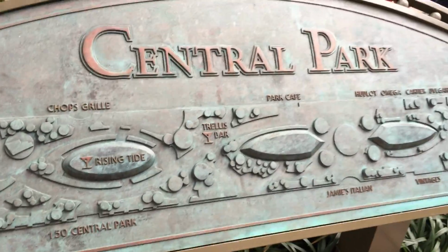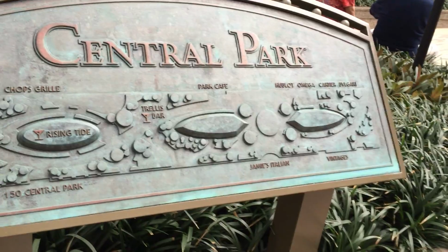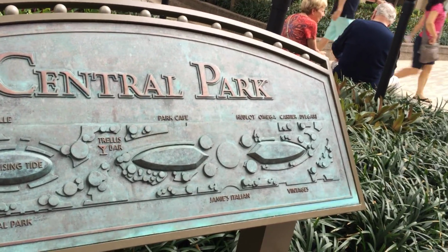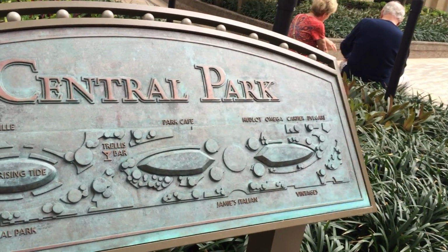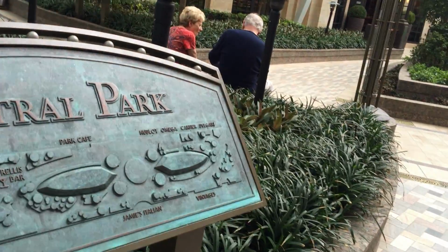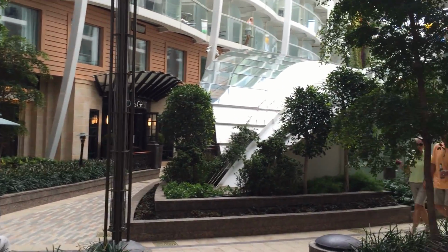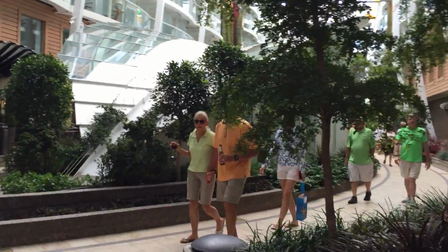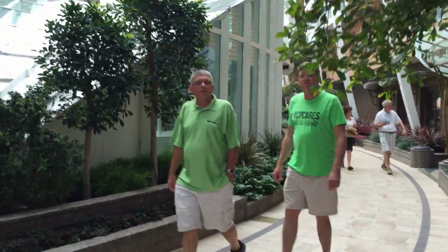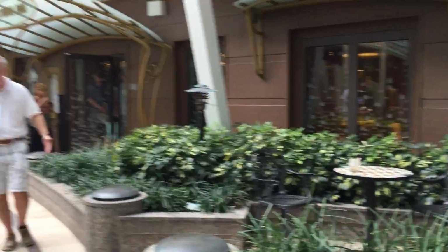Now, it does incorporate Chops Grill, 150 Central Park, or the Rising Tide, which is the bar that goes up and down, the Trellis Bar, the cafe, the Park Cafe, Jamie's Italian, Vintages, and a couple of elegant stores. My son calls this, and rightfully so, Restaurant Row. I mean, that's one way of calling it. But it is a very nice feel to it. It's just one of those places that you want to stay. You want to stay here forever.